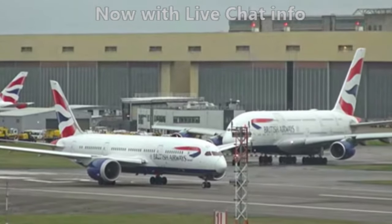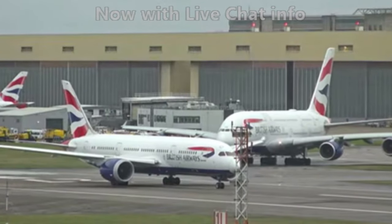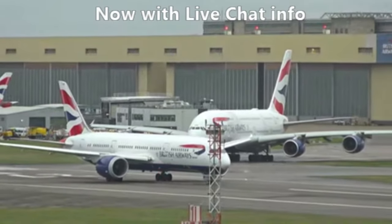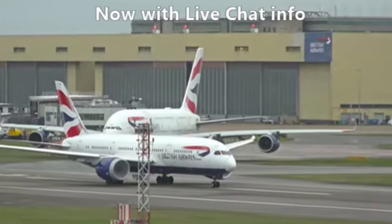It's a Dreamliner, a 787-8 Dreamliner, 10 years old. So we've got bendy wings again, so we'll just watch this go up and watch its bendy wings. We do like bendy wings, don't we? Well, I do.